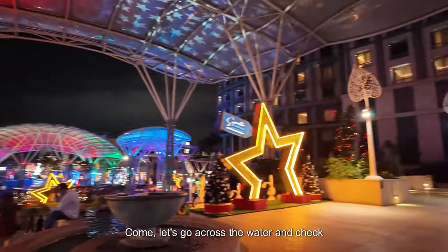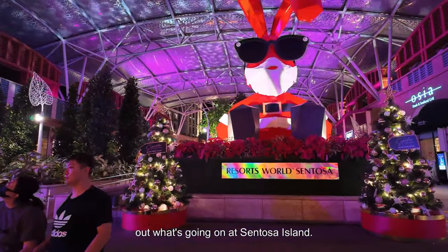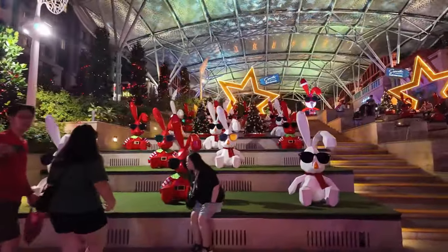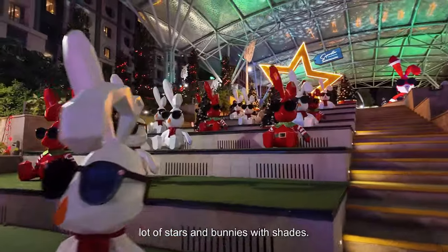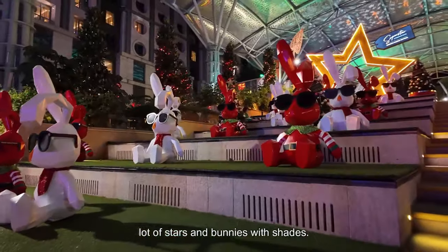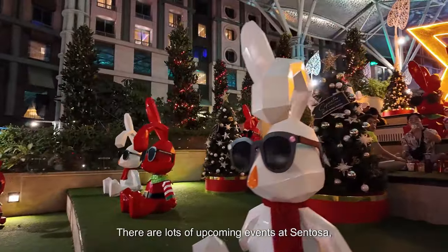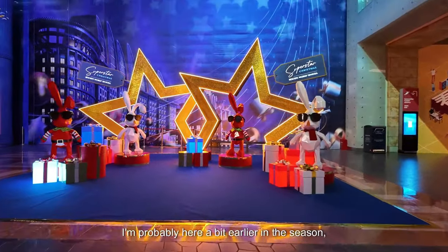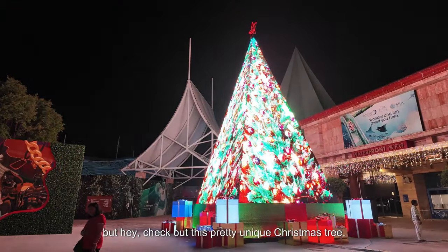Come, let's go across the water and check out what's going on at Sentosa Island. Christmas at Sentosa looks to have a lot of stars and bunnies with shades. There are lots of upcoming events at Sentosa. I'm probably here a bit earlier in the season, but hey, check out this pretty unique Christmas tree.